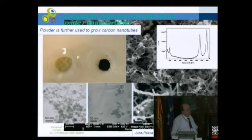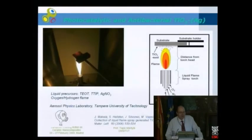The problem, of course, in this case is that we have this agglomerated or aggregated powder and the carbon nanotubes are everywhere there. We've been discussing how to compact this material into solid ceramics so that we have carbon nanotubes mixed with composite nanoparticles, and that's a big challenge. If somebody has good advice on how to do it, we are happy to hear it. But we are also looking to get it in a more organized way, but next time perhaps I can tell about that.